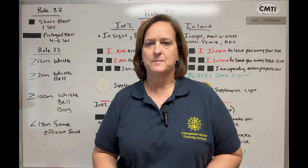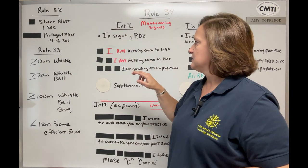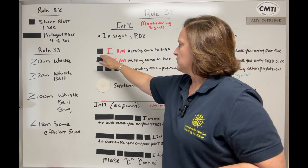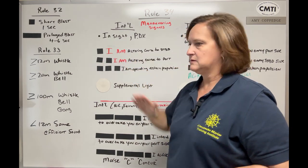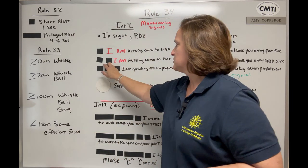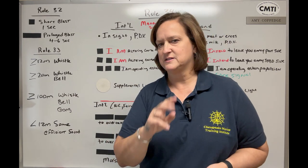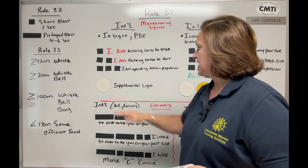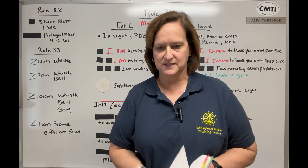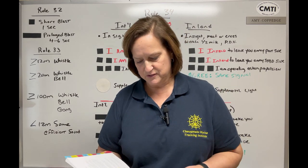All right. The main thing you need to pick up though is that for international waters, a power-driven vessel inside of another is going to sound one short, I am altering course to starboard towards 1 o'clock. Two short, I am altering course to port towards 11 o'clock, which has two ones, okay? And three short, I am operating astern propulsion. So that's an action signal. So that covers letter A with all the little tick numbers there.